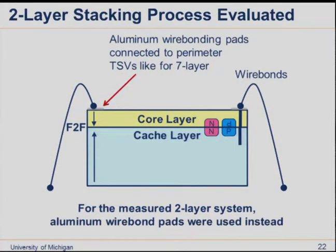The 2 layers that we actually got back look like this. We got a cache layer. They flipped the core layer on top of it and connected their top levels of metal. Then they thinned the core layer down, exposing the back-to-back TSVs. And rather than stacking it on the DRAM, they've just put aluminum wire bond pads down that we've bonded to so that we can measure the system.